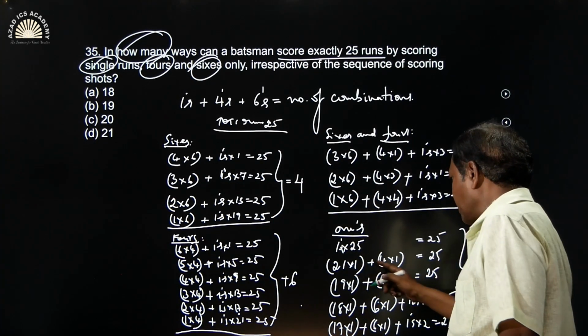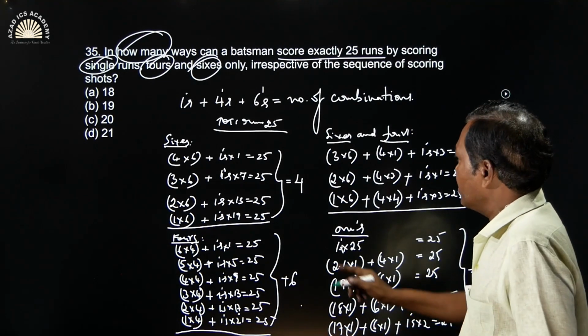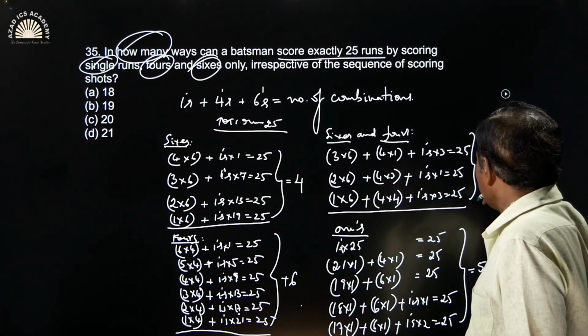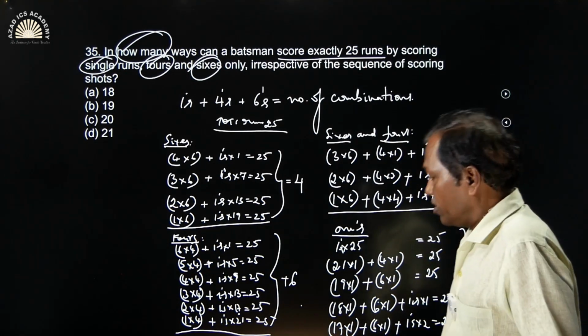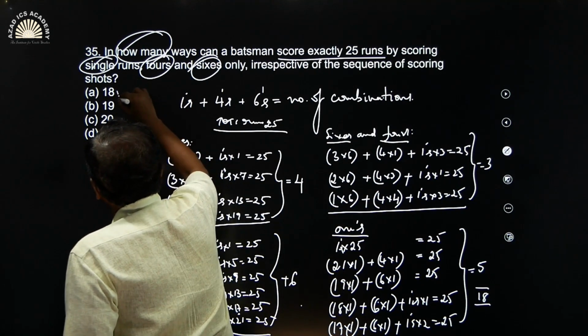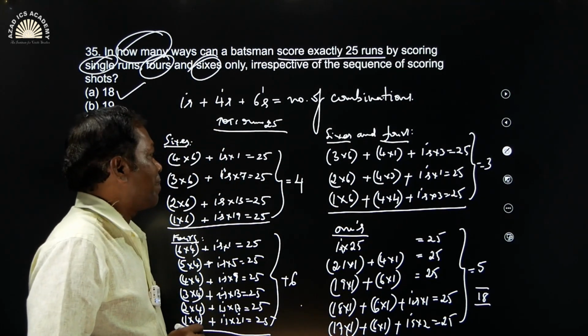Right. How many combinations are there? 1, 2, 3, 4, 5. 5 is there. Total is what? 4 plus 6, 10, 10 plus 3, 13, 13 plus 5, 18. So option A. Option A. So this is the working.